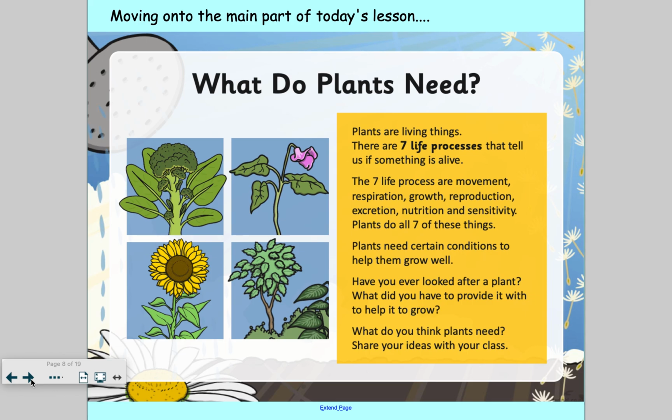Moving on. So this is the main part of today's lesson. What do plants need to grow effectively? And this is what our investigation is going to be looking at. Now, plants are living things. That means there are 7 life processes that tell us if something is alive. The 7 life processes, and these are really important to try and remember, are movement, respiration, growth, reproduction, excretion, nutrition, and sensitivity. Plants do all 7 of these things.